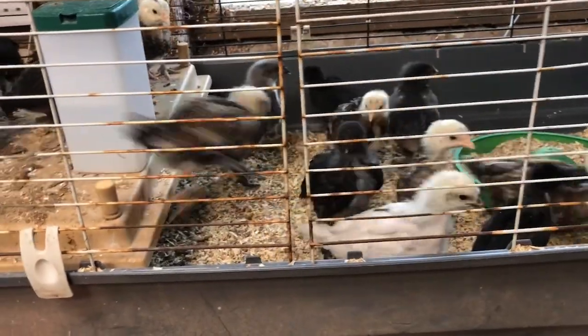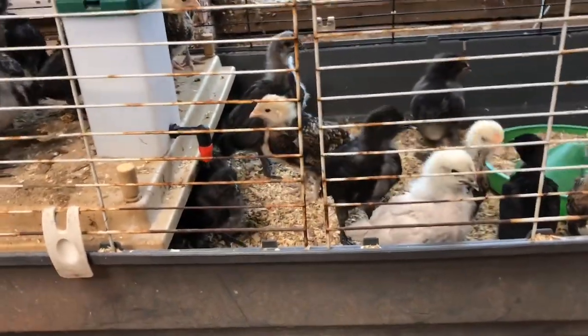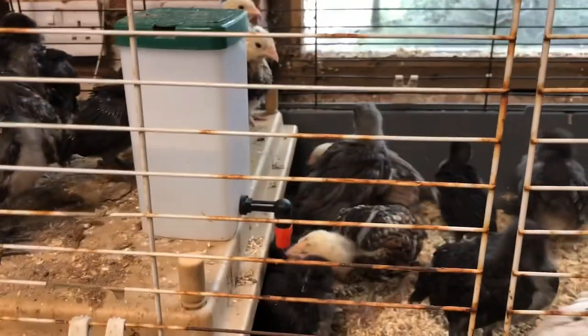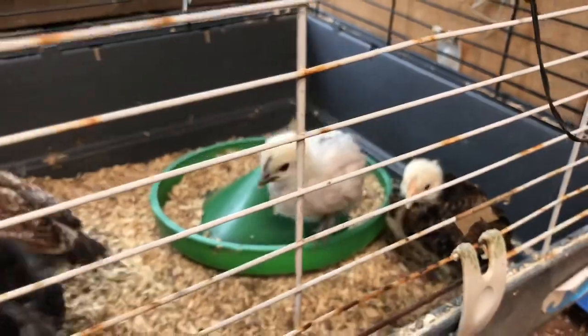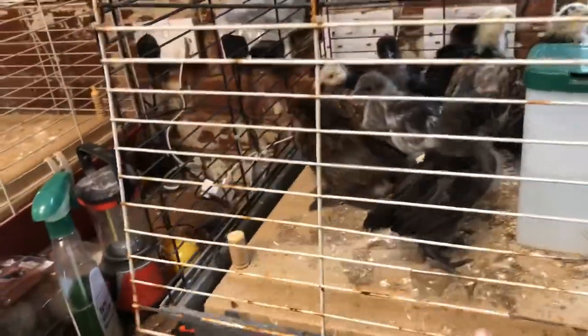The Brahmas are becoming just legs. They're all legs. That one's going to be a big one. I don't know what he's crossed. Oh, he's an Orpy cross with the looks of it. Some of these are getting tall, but look at the Brahma. It's just legs. That one's got attitude. That Brahma. Just all legs. Let's grab a Brahma. They grow like mushrooms.